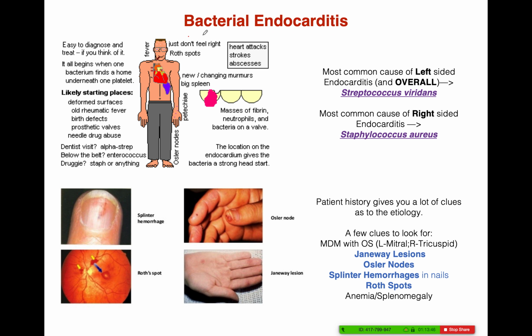So now we can talk about an actual bacterial infection of the heart. The last one was not a bacterial infection. This one is bacterial endocarditis. Typically, it's going to involve an infection of the valve. And so this is sort of what it looks like. We get this vegetation that grows on the edge of a valve. As that bacteria grows on the valve, every time that valve opens and closes, it's going to be shooting off little bits of bacteria to the whole body.